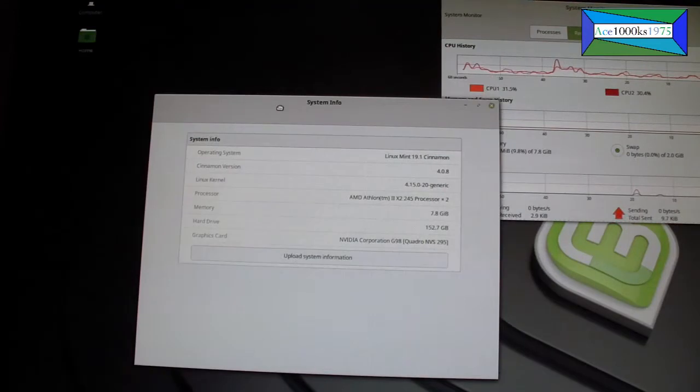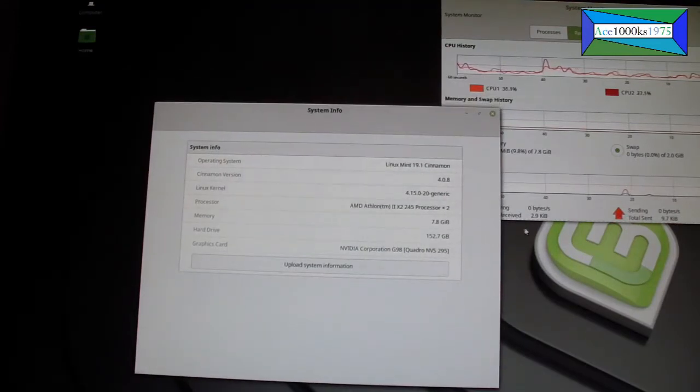System info, okay, that's it. So as you can see, this is an AMD Regor, AMD Athlon II X2 245. It's a dual core processor with 8 gigabytes of RAM, a 160 gigabyte SATA hard drive, and an NVIDIA Quadro NVS 295.